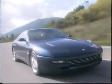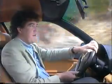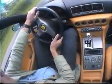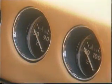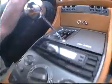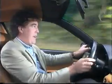If there's a prize at the Motorshow for the best interior, then the 456 must win it. It's absolutely perfect. You get nothing, yet you get everything. You get these fantastic white on black dials with the lovely chrome surrounds. You get the tan leather, and then there's this magnificent chromed gear lever with 6 speeds to play with. What a car.